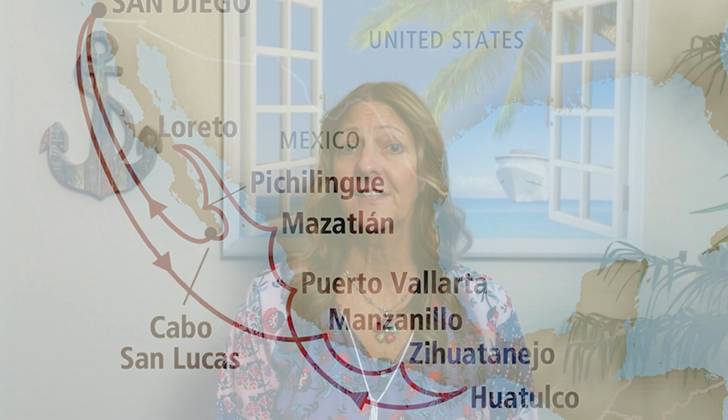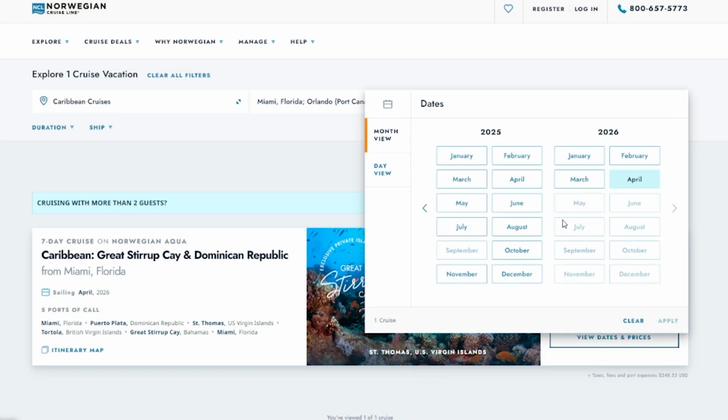Okay, now in the event that you want to or need to cruise during the peak or popular cruising dates, here are a few other ways to minimize the amount you are paying for your cruise. Book early and monitor prices. So I mentioned booking early is a key factor these days in getting the lowest price. The earlier you book, the better.